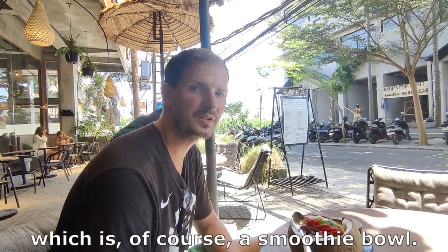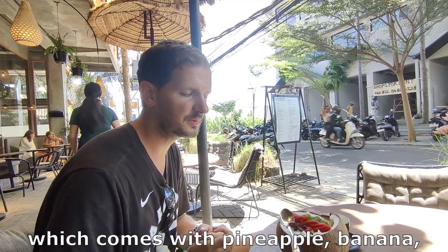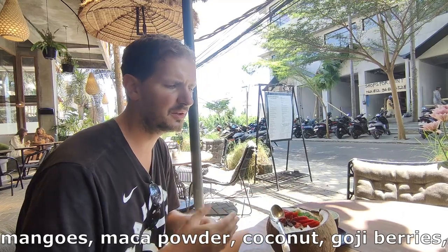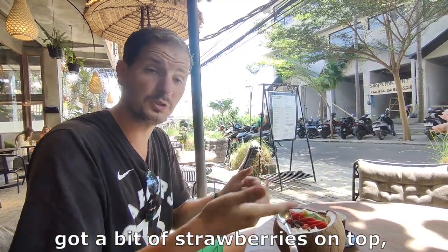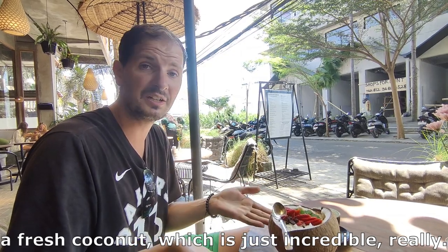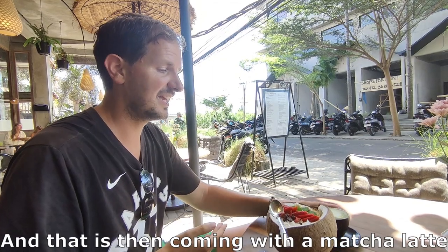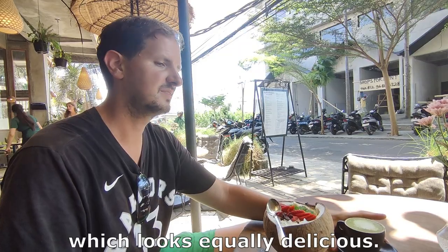Standard lunchtime fare, which is of course a smoothie bowl. So I've gone for a sunrise glow, which comes with pineapple, banana, mango, mango powder, coconut, goji berries, a little bit of strawberries on top, and all that comes inside what looks like a fresh coconut, which is just incredible, really. So very curious to try that. And that is then coming with a matcha latte, which looks equally delicious.